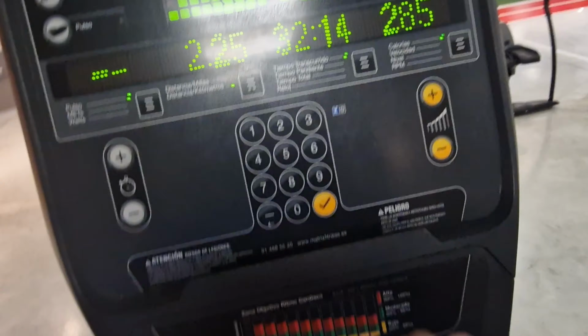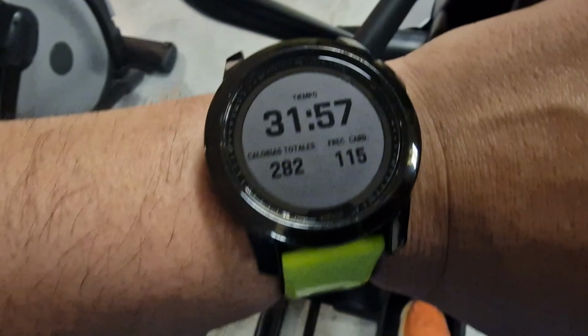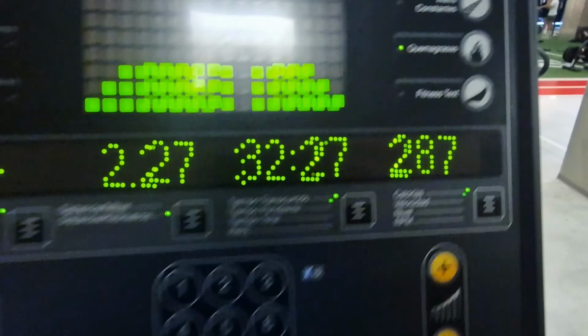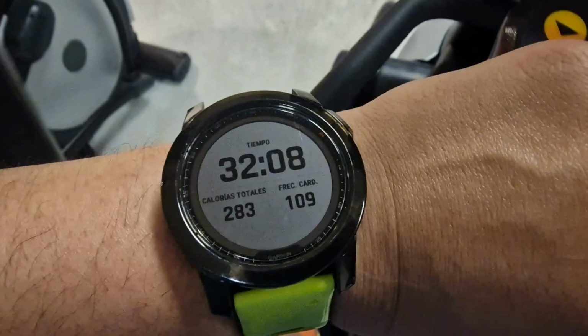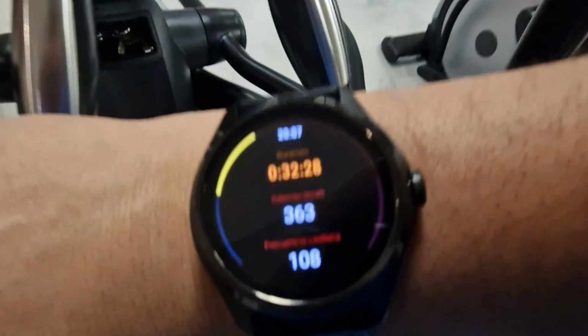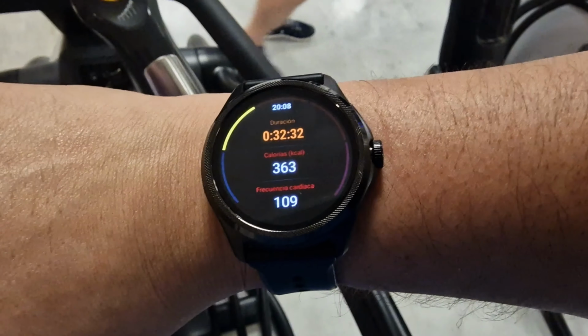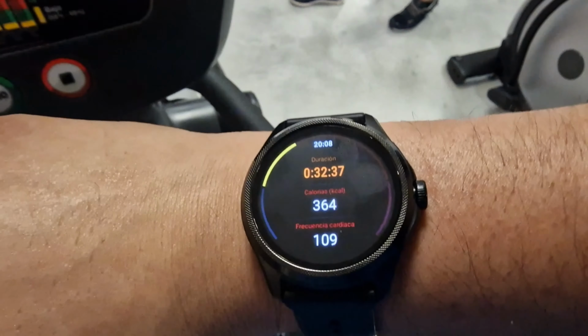285 calories. I don't follow these too much, but anyway, as per my Garmin says, I burned 282, 287. So they are more or less the same. My heartbeat right now is at 109. And the Ticwatch says I have burned 363, and my heartbeat is at 109.